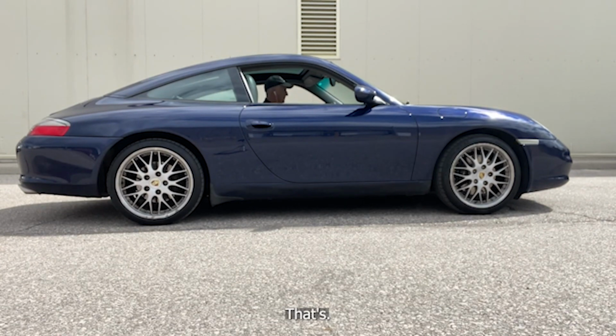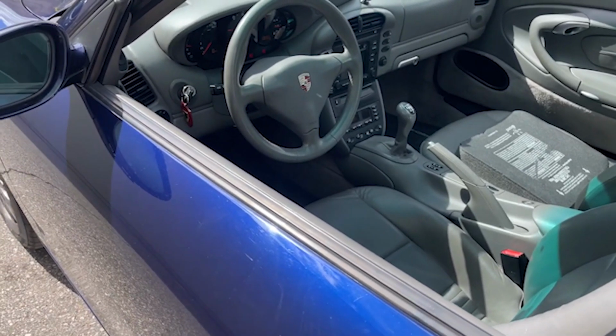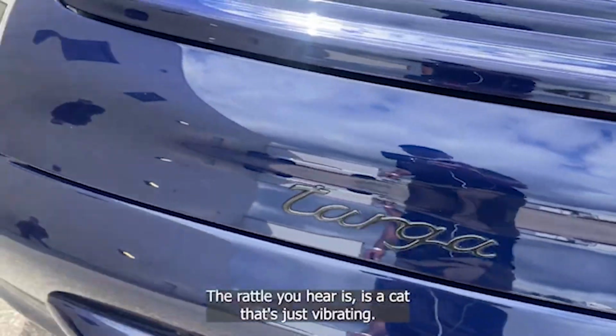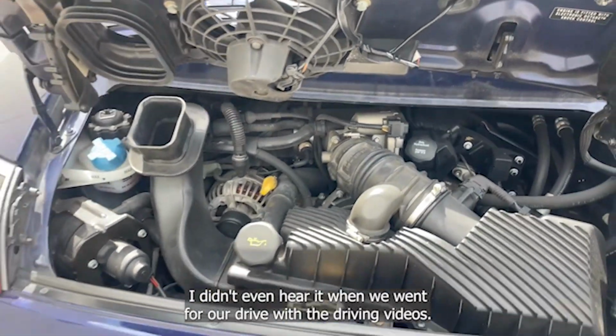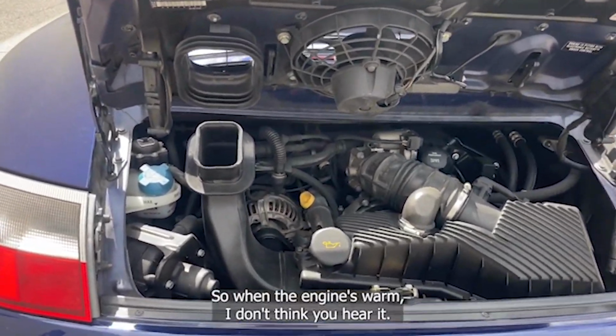That's the engine cover. So here we are standing up at the cockpit, working our way back. I've already released that engine cover, as you saw. The rattle you hear is a cat that's just vibrating. I didn't even hear it when we went for our drive with the driving videos. So when the engine's warm, I don't think you hear it.